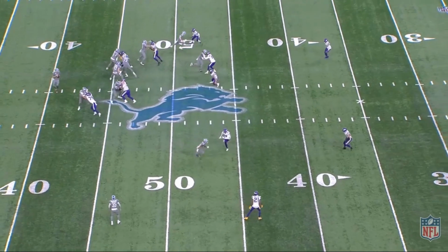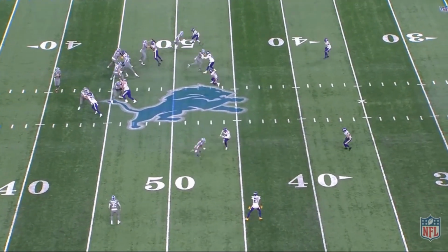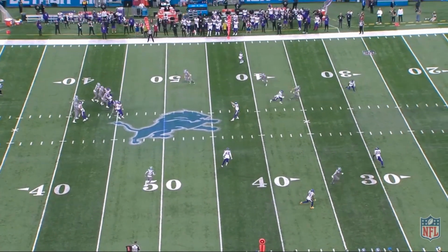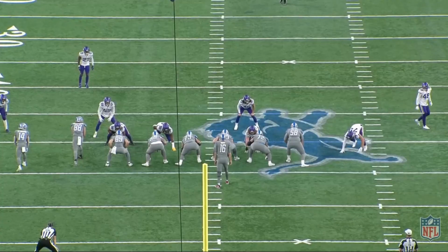Gets the ball off on time. One, two, three, tight hitch, go. Get the ball up and down right around that 20-yard ceiling. 46, 36, 26, 25-ish yard ceiling.